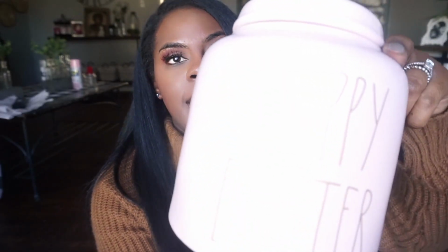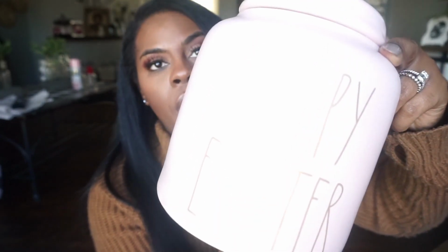Another chubby candy that I got was the Happy Easter in the gold. I only grabbed this one because I don't think I'll have any luck finding the Happy Easter with the black, right? And I do have a really cool idea that I want to try. I don't want to tell you guys yet. I want to get the decals here and see if they actually work. But I will be trying to do this for Easter. So, and it does come in this really light pastel pink color.